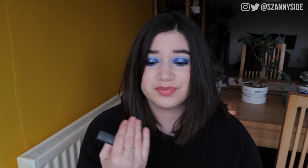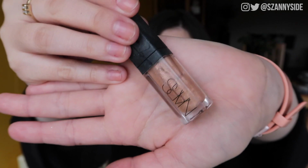Next up we have a lip gloss from NARS, and this is the lip gloss in the shade Gold Digger. This is just a deluxe size lip gloss, and I mentioned last month that I had to take the stopper out, which is still the case. It's a really nice lip gloss that doesn't have a lot of color. I'm wearing it on top of a nude lipstick today as well.